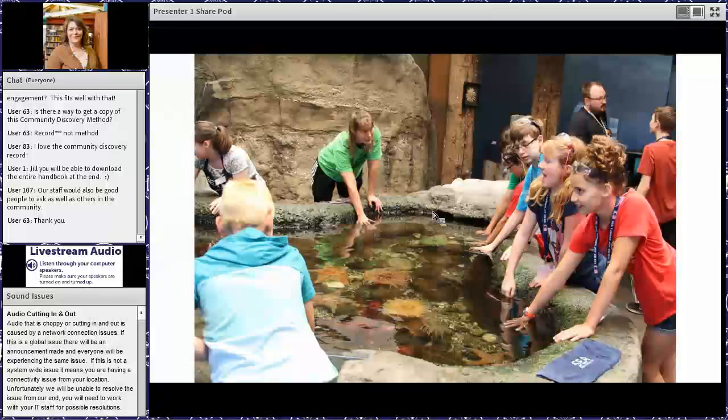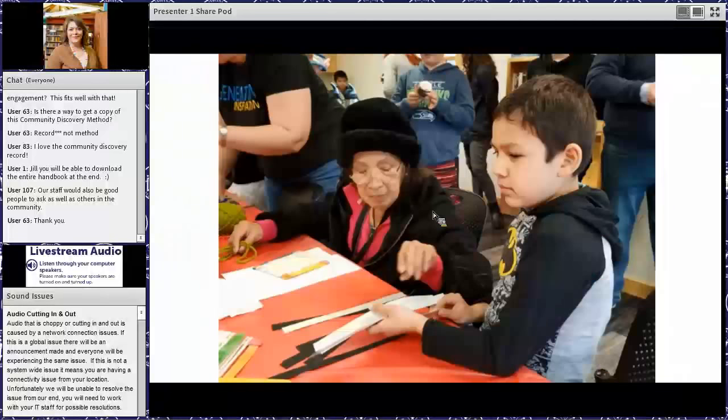Camp Create, in this photo, was one of those programs where we had established a really strong connection with several community partners. And on one of the days of the camp, we were actually able to go to the aquarium, and they were engaging in a touch tank, and they also went out on a ship on a floating lab. And that is just so exciting. It's what you can do with your community partners.